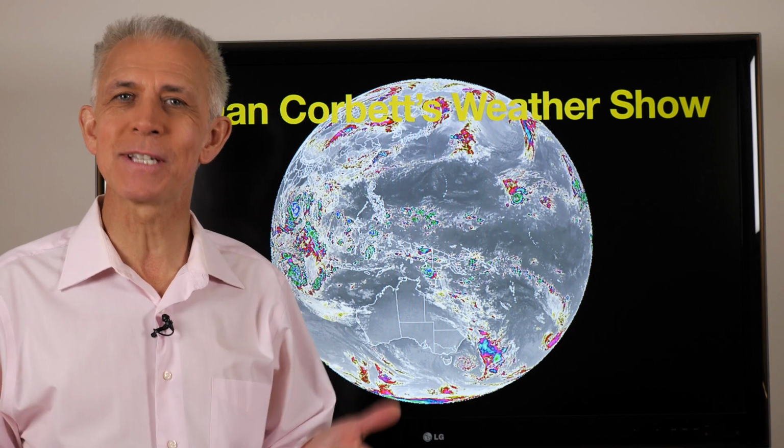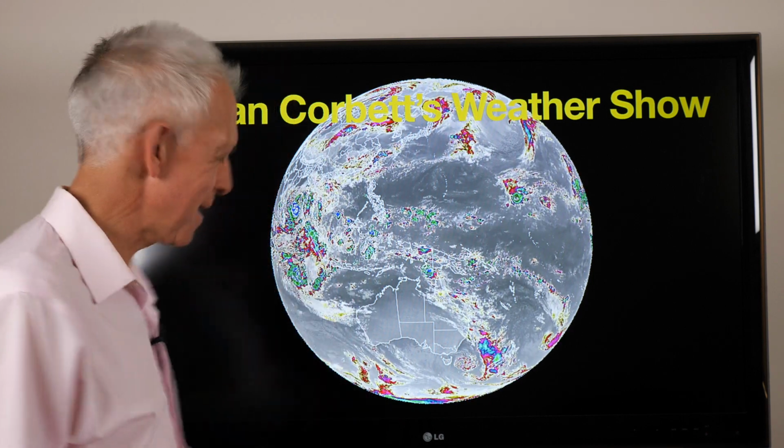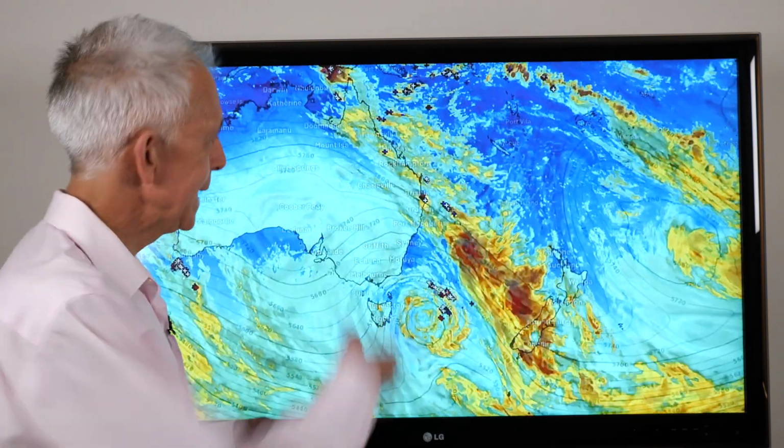Looking at the weather for New Zealand for the coming week. It's going to be quiet, but it's a wet start. Things are going to change, sort of, but we're still dealing with big areas of high pressure. This is how we come in.